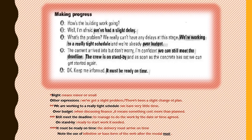It must be ready on time. We can say the delivery must arrive on time. Note the use of infinitive or base form of the verb after the modal must. يعني لازم نجيب المصدر بعد المودلز. models اللي هي أفعال نواقص.